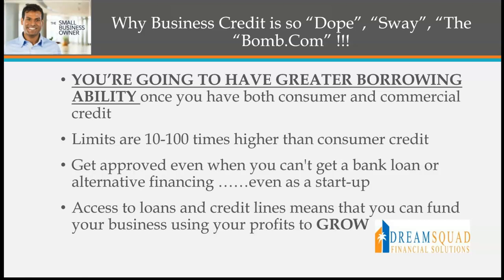I'm going to go back again on that greater borrowing ability. You're going to have greater borrowing ability with business credit once you have both consumer and commercial credit. And I've seen it without even consumer credit, you still can get commercial, business credit with greater borrowing ability. But if you have both of them on point, at least a 680 in personal credit and a good commercial credit score, you're going to have greater borrowing power. But again, if you just have a good, solid business credit profile, it doesn't matter what your personal credit is.